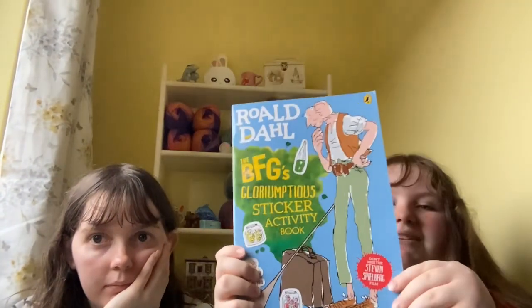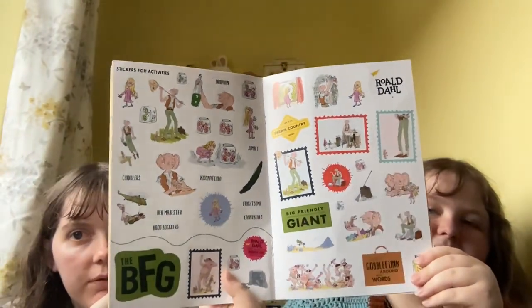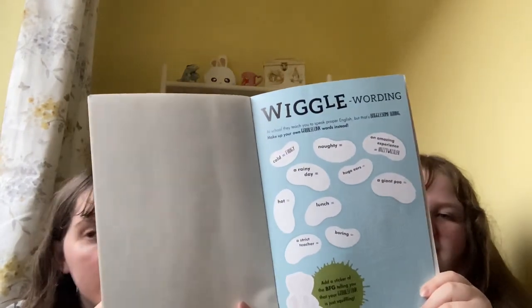And we've got the BFG sticker book and other things. It's an activity book with stickers. And we got that to go along with you reading the BFG. Yes. So there's some questions, some puzzles. You can make your own dream. Of course, there are the stickers as well. They're in the middle, aren't they? Some of them are for the book, some you could just use. But you can see the stickers go there. You looking forward to doing that? Definitely. Nice. Be fun to do.